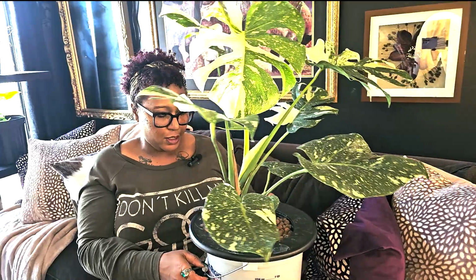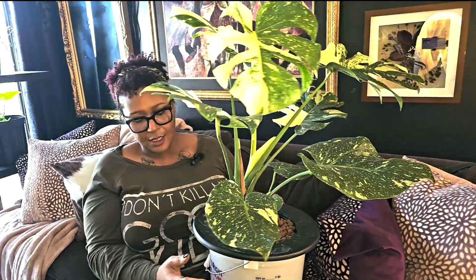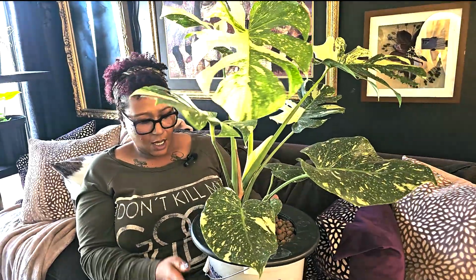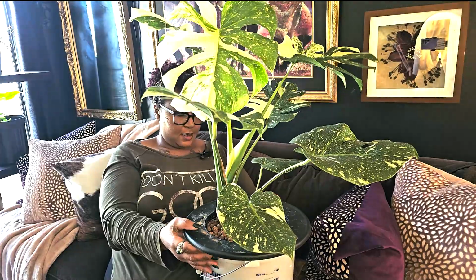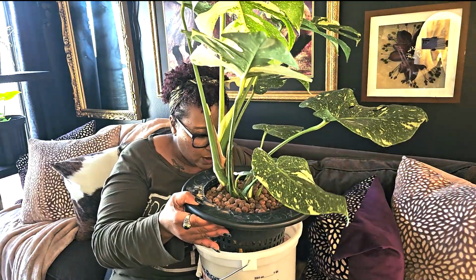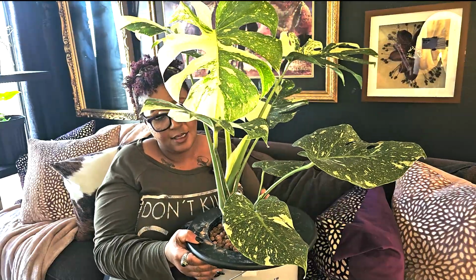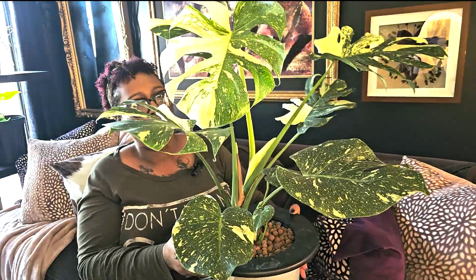I just recently put her in this one this week because I felt like her roots were getting smashed against the smaller bucket, and I also wanted her roots to start growing more and reach down to the bottom of the bucket. And she has. So she's doing quite well.